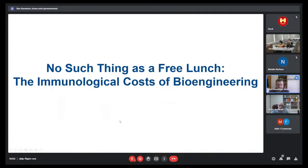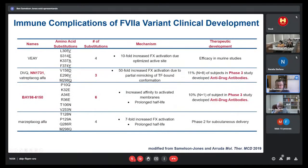However, there's no such thing as a free lunch, and every amino acid substitution carries with it a risk of the immunogenicity of the new variant. And this concept is perhaps best illustrated by the history of two novel factor VIIa variants that were being developed as bypassing therapy for patients with hemophilia with inhibitors. They had 3 or 6 amino acid substitutions. Both of these independent engineered 7A variants resulted in anti-drug antibodies against the variant in their phase 3 studies with some cross-reactivity to wild-type factor VII. And importantly, these were in study subjects with normal levels of wild-type factor VII. In other words, the 7A variants broke the already established tolerance to wild-type factor VII.